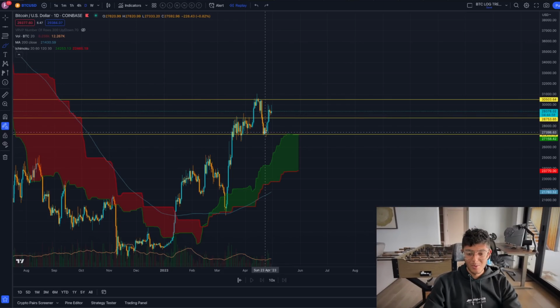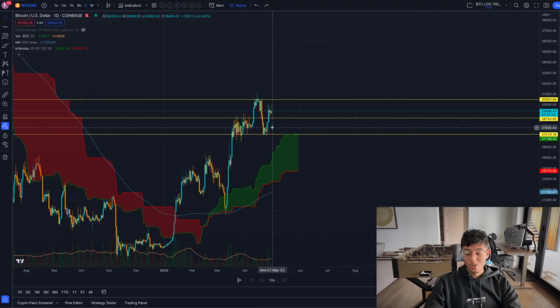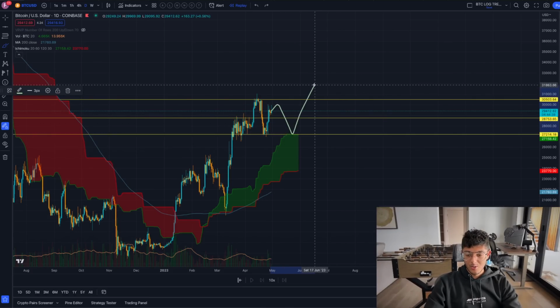So that's absolutely beautiful. But if we do end up coming back up here to find resistance and then drop back down, that will put us squarely in a beautiful, very strong, important area of support, and that is not something to ignore, right? That is something which really could go a very long way for Bitcoin to find a bit of a bounce here and then rally up.